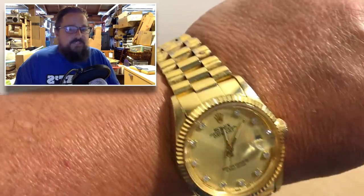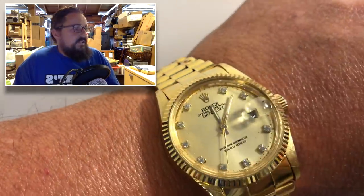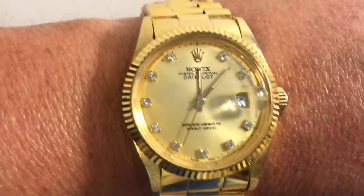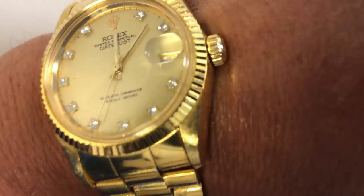So it is a good fake, though. A really good fake, actually. I still have it. I've got a nice little collection of fakes, and that's one of the better pieces that I got. This one's not going to be fooling any experts, but it does look pretty on the wrist. I don't know if it works or not. I don't really care to see if it does.